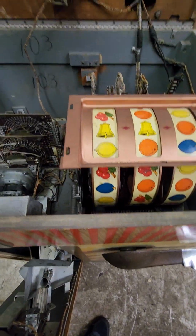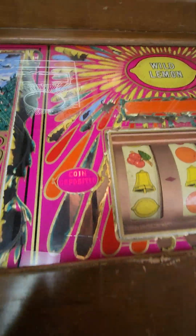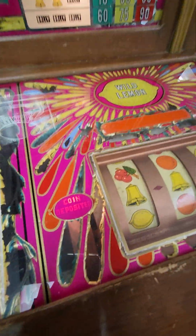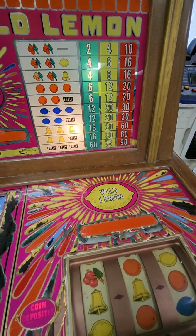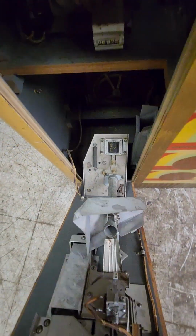So when I hit that, oh yeah, look, when I hit that, coin deposited, lit up. That was not lit before. Let's see if I hit it again, if it moves this bar over to 4. No. So the second coin doesn't do anything. But look, it's got the payout tube here.